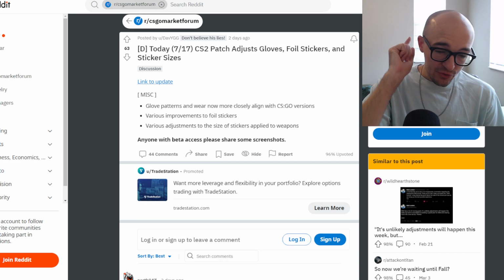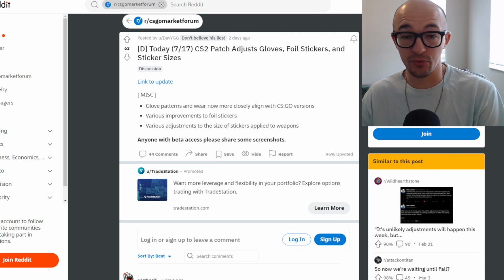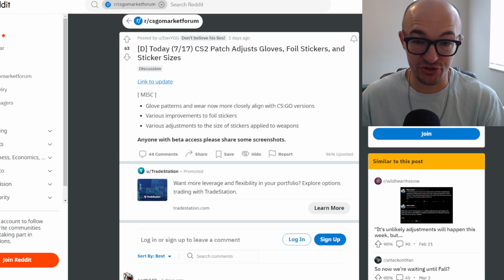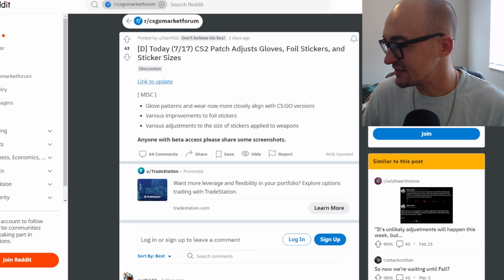But the point of this video today, we're talking about stickers. We're talking about mostly foils because recently, this was 7/17, we got this new patch to CS2. The CS2 patch adjusts gloves, which is something I want to talk about in a future video as well, but that's a whole other story. Foil stickers and sticker sizes.